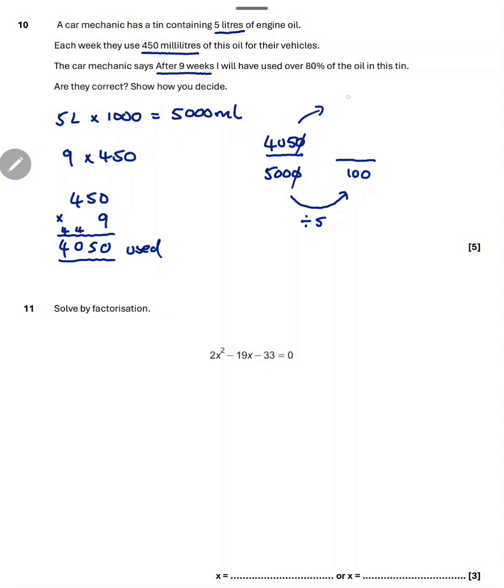So all I need to do is figure out what this would be. I'm just going to see how many 5s go into 405. 5s into 4 is 0 remainder 4. 5s into 40 would be 8. And 5s into 5 is 1. So this top number here is actually 81. 81 out of 100 is 81%. Just check what my mate the mechanic's saying. I will have used over 80%. Is he correct? Don't forget your mark for saying yes or no.